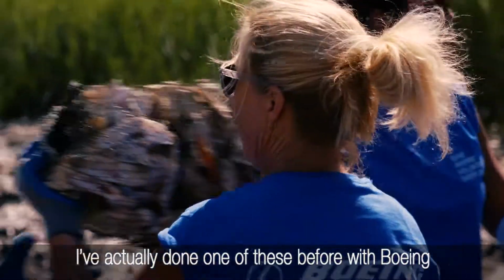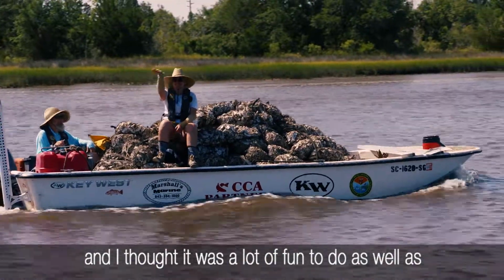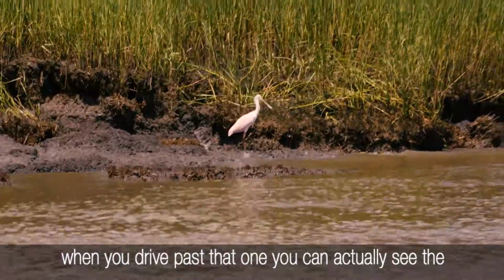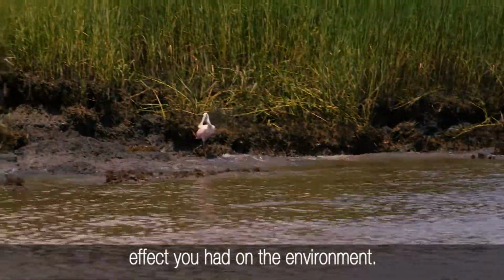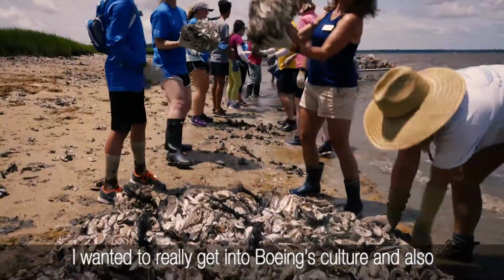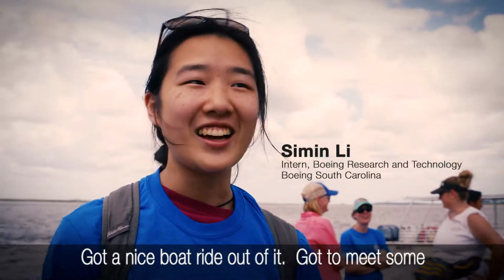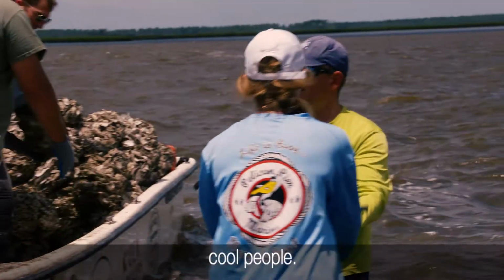I've actually done one of these before with Boeing, and I thought it was a lot of fun to do, as well as when you drive past that one, you can actually see the effect that you had on the environment. I wanted to really get into Boeing's culture and also explore Charleston. It's beautiful out here. I got a nice boat ride out of it, got to meet some cool people.